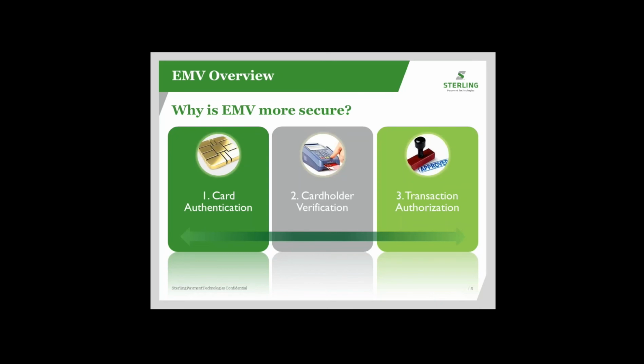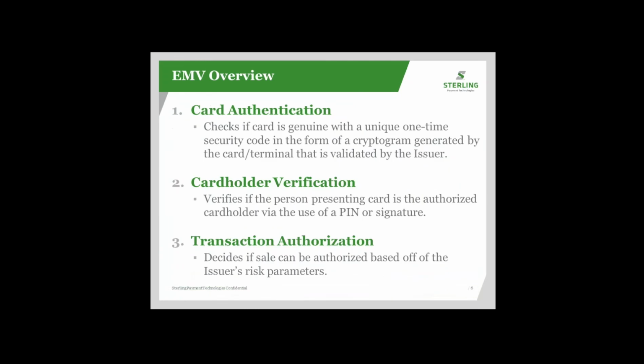So let's talk about why EMV is more secure. It's a three-step process. It authenticates the card, we're verifying the cardholder, and then the transaction is authorized. Here's what's interesting about this. Number one, the authorization: that chip creates a cryptogram.